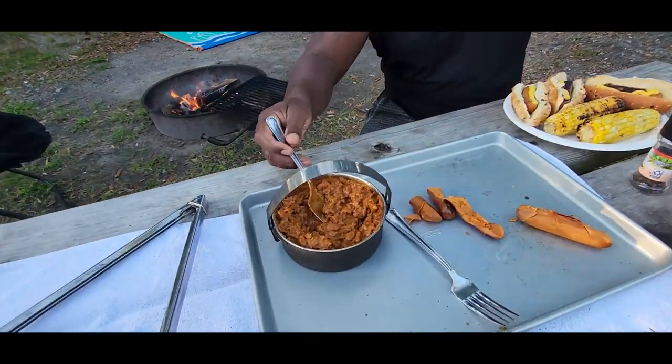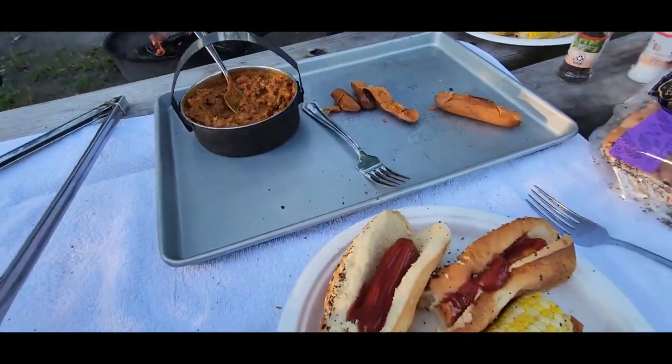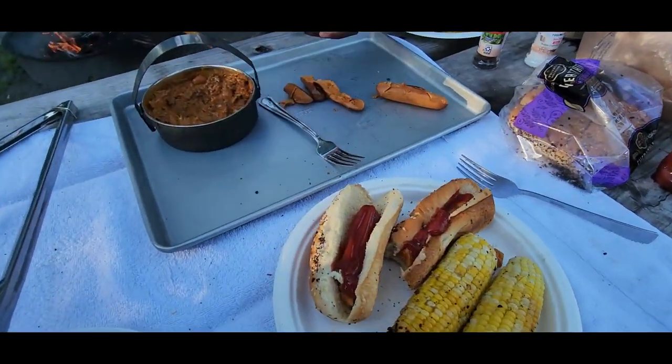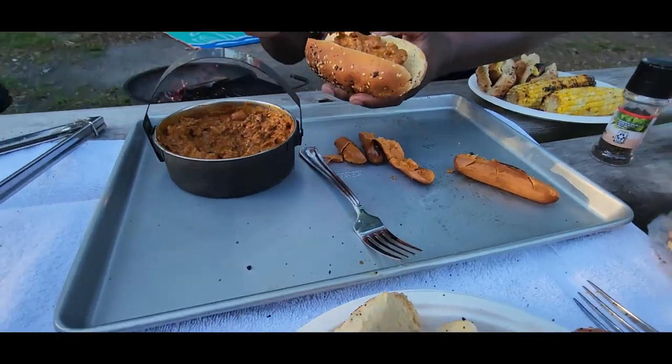So we have some vegan chili, vegan hot dogs, and grilled corn. Back on the raw food tomorrow.